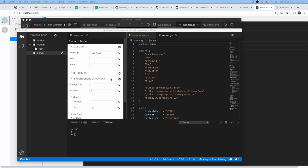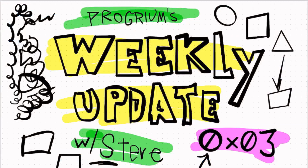And eventually, that's going to be something that will let you build and assemble systems in any language, even though it's mostly Go right now. So that's that. That part of the update, I guess.